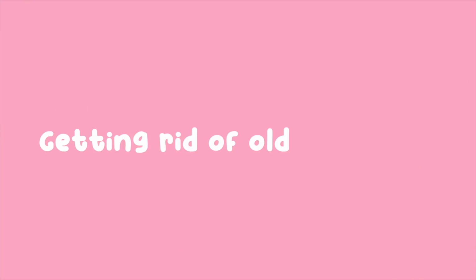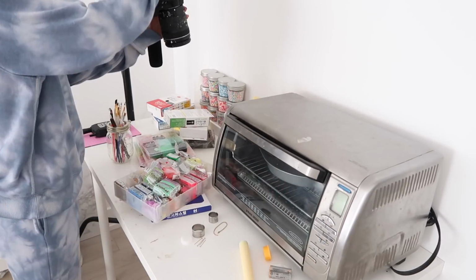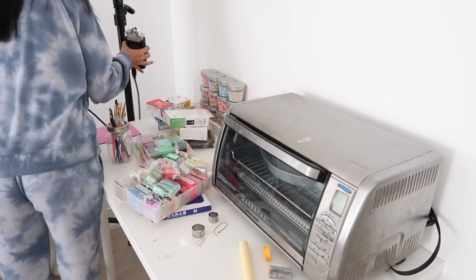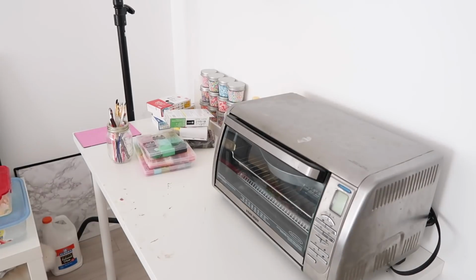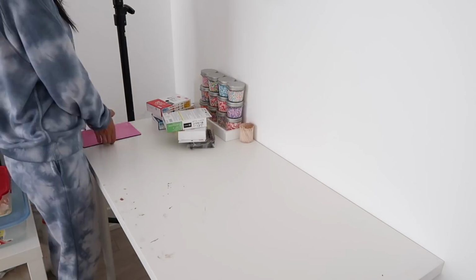Now that I've shown you my room, it is time to get this makeover started. Like I said, I have too many tables in this room, so we're gonna get rid of all of them. So this table right here that I'm clearing up is the table on which I film my videos. And this is a super cheap IKEA table. I think it's like $30 or $40.